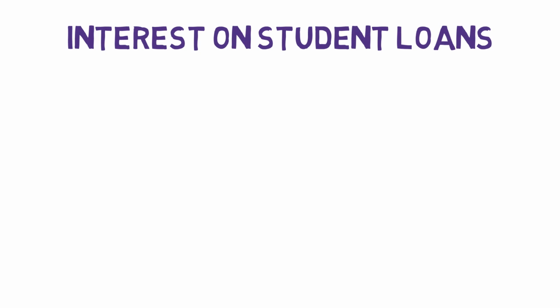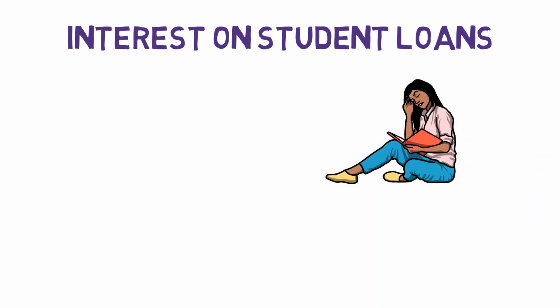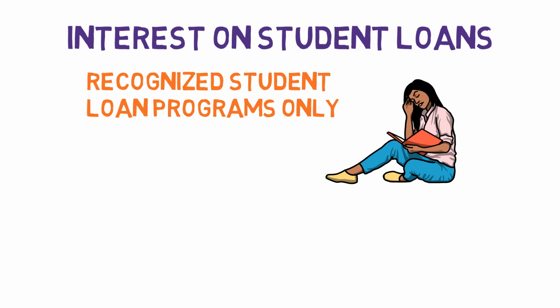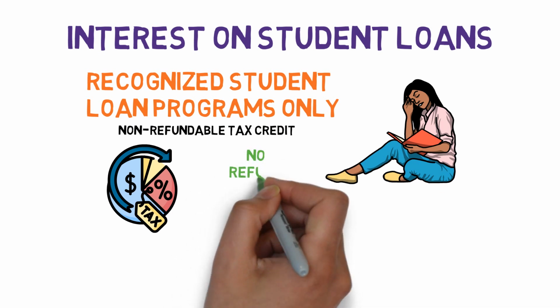The next benefit is interest paid on student loans, which is obviously eligible to those who are or were students. However, there are a few restrictions. You can only claim interest payments on loans received under a recognized student loan program, and you cannot claim the interest on loans from anywhere else, even if they are used towards your education. This claim is considered a non-refundable tax credit. That means it can lower your tax bill, but you do not receive a tax refund.